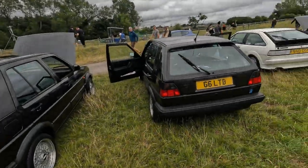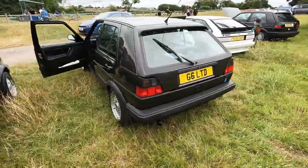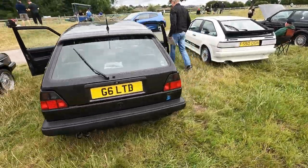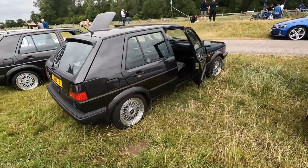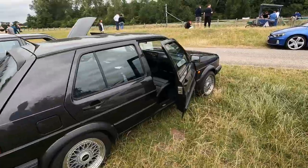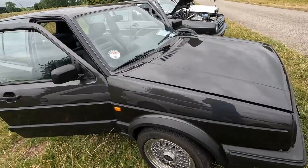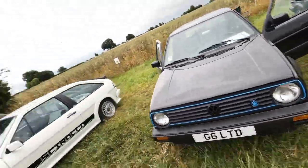Now obviously super rare car, and as if by magic, there's another one. I mean, this is an absolute treat to see two of them side by side. Again, absolutely how they should be. A set of RMs, black leather interior. Blue stripe around the grill and the VW Motorsport badge. So yeah, absolute wolf in sheep's clothing.